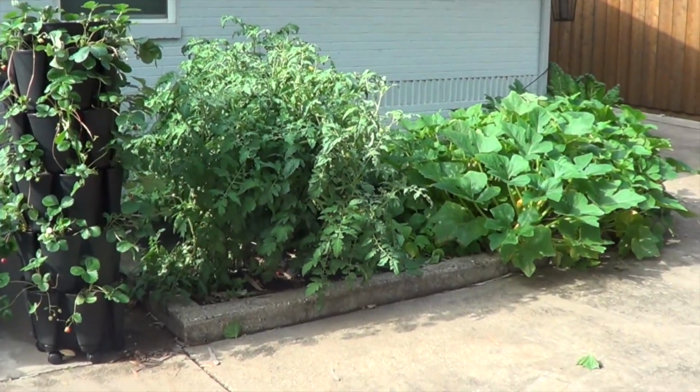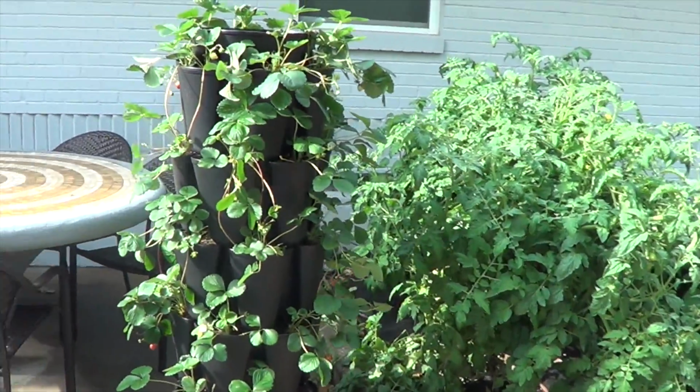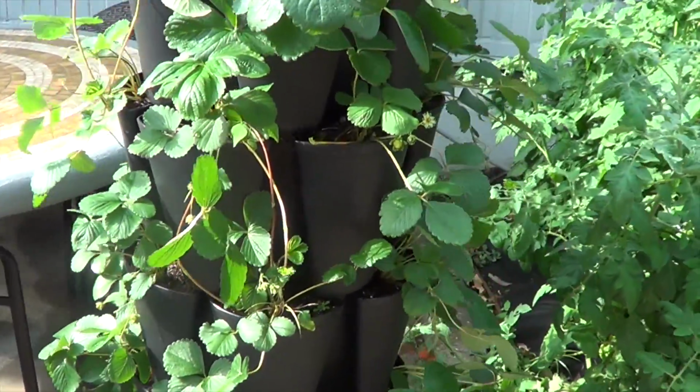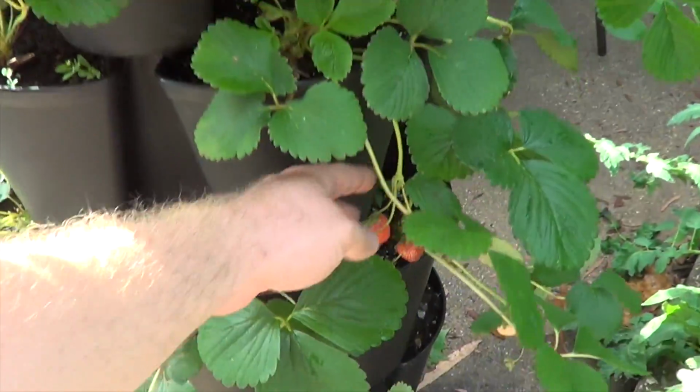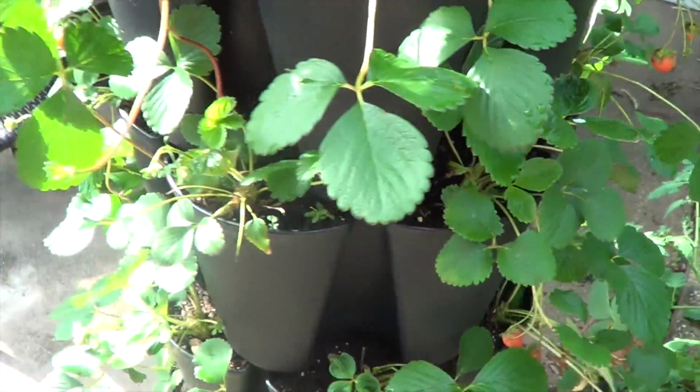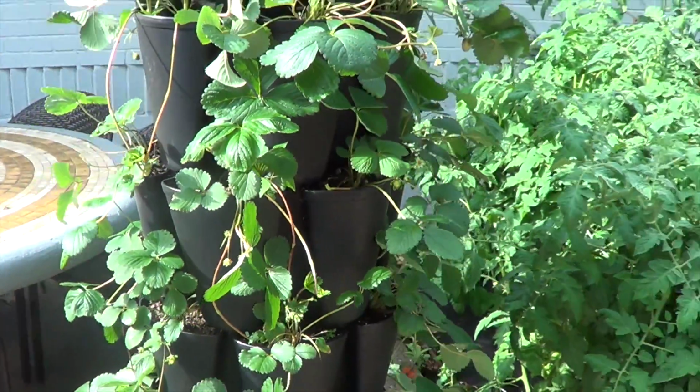Here's our other garden bed. Here's our strawberry tower, that's what I like to call it. It's doing excellent. I'll put in a clip I took earlier in the week of my little boy picking and eating strawberries.